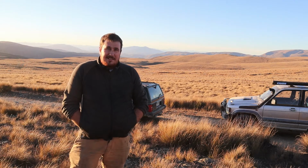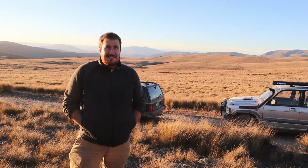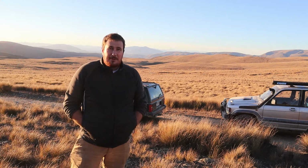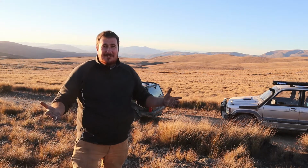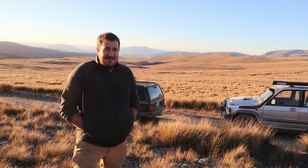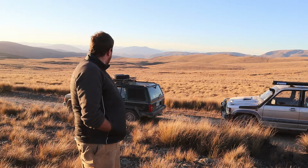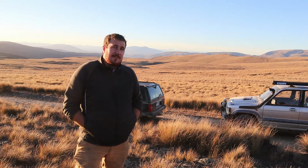You know, both these trucks cost less than $2,000, and here they are, one of the highest tracks in the country. Isn't that phenomenal? I mean, okay, I've had to stop a couple of times to cool the Jeep down a little bit, but it's doing it. And well, just check out that view. It's just amazing. Just wow, you can see Mount Cook over there and things.